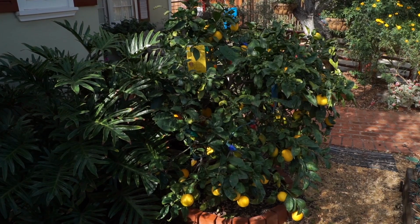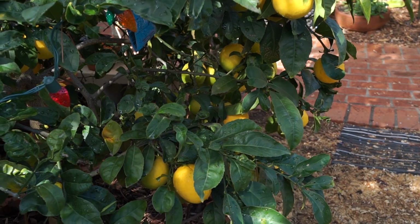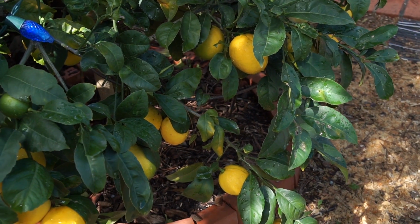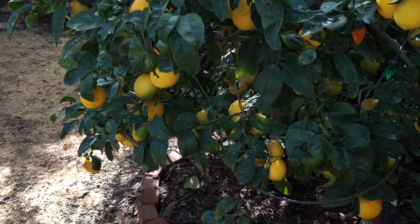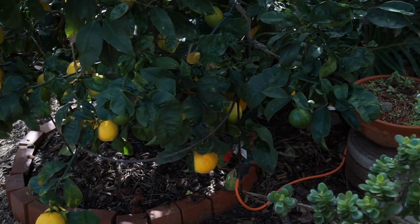I wrote a blog in 2012 entitled My Little Lemon Tree, which is the most viewed post on latebloomershow.com. This year, my Meyer lemon tree is more loaded than ever. The backside never gets direct sun, and yet the lemons are equally distributed.